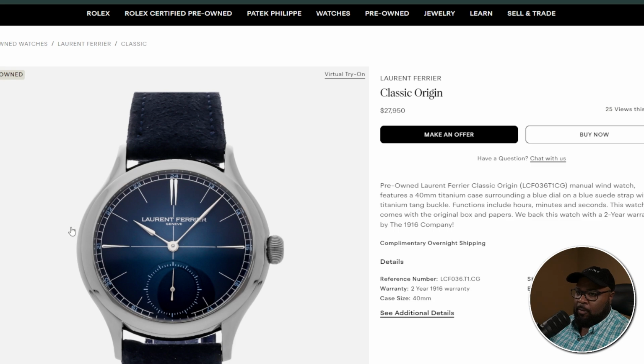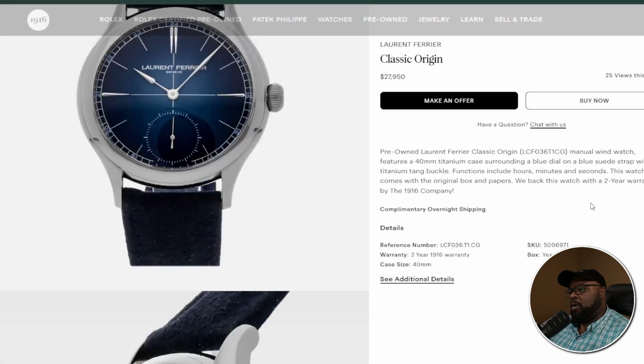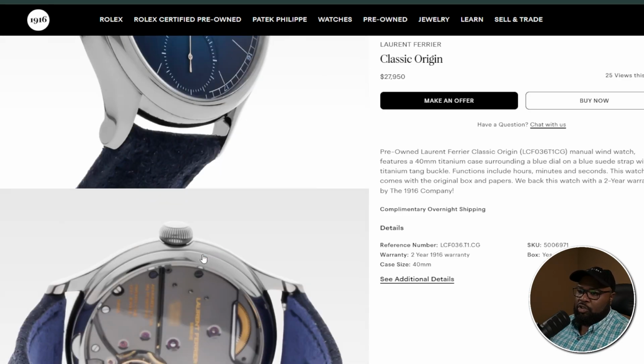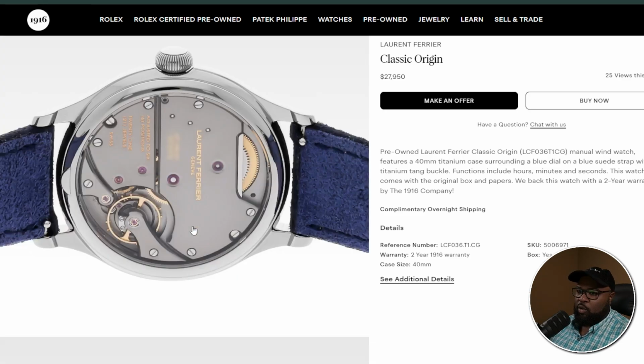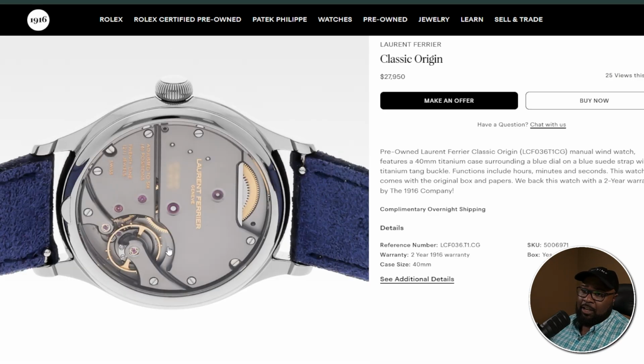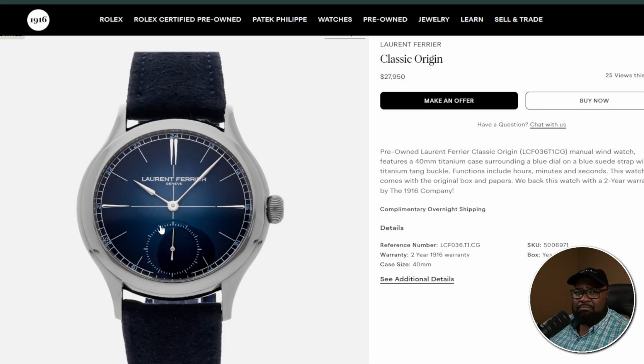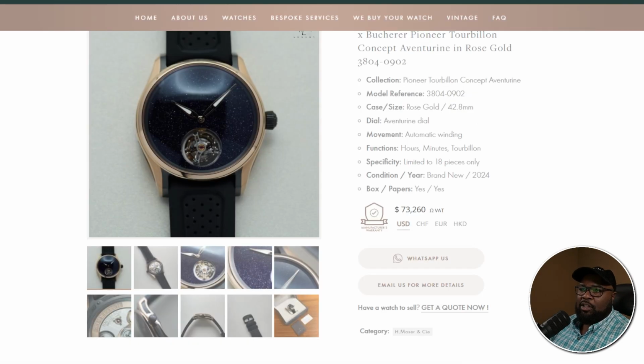So check this out, beautiful blue dial, little sky blue accents there as well. They do a white dial that's beautiful, but I think polished titanium for what you get. This one's a manual one, but the movement is still really beautiful and well finished as well. $27,950. You know, this or Calatrava, I take this. All right, now to the last two.